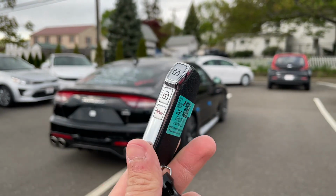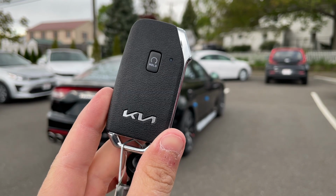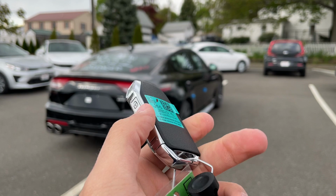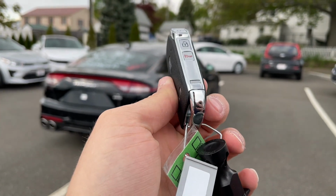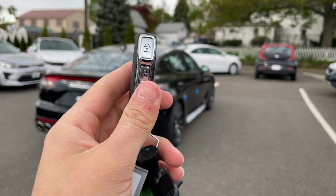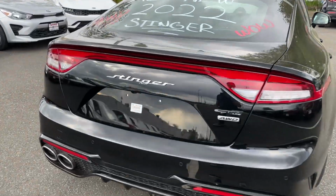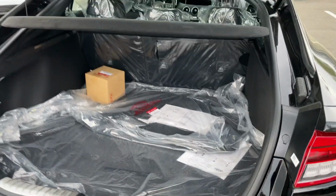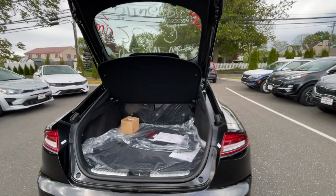Here's the key. It does look good, and it has a really nice weight to it. There are going to be 3 buttons right here on the side and 1 button on the back, and the Kia badge looks good. This is the new Kia badge, and it does have a physical key inside of it, so you could basically take out this physical key and open the doors manually. But to open the hatch, there's only one way, and it's going to be on the trunk itself, right next to the backup camera. And I really wish it had automatic trunk release for a $40,000 car.